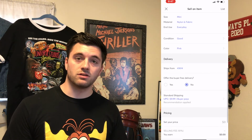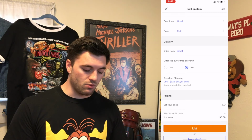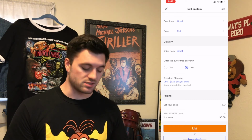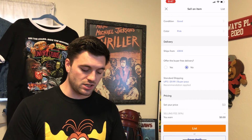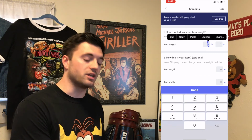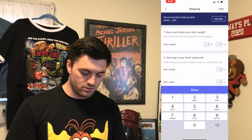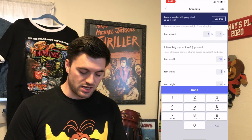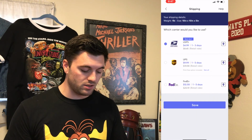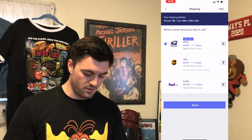Are you offering the buyer delivery? I'm going to say no. Now, one of the tricks that you can do is it always puts $9.99 for the shipping, and it makes it UPS. Now, you can go in there yourself, change it to what you think the size and the weight are of your item. So the Kate Spade backpack, I think it's about a pound, so I'm going to put 1 pound, and I'm going to say 10 by 10 by 5 is what I'm going to ship the item in. It'll calculate the shipping, give me the best deal, which is the USPS.